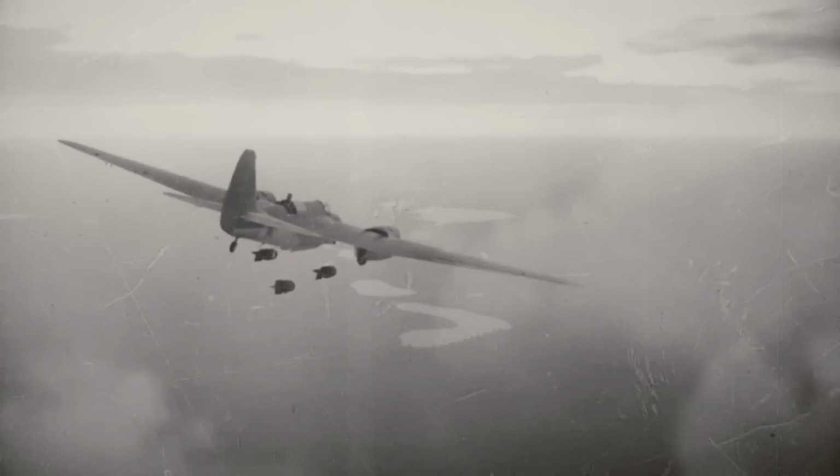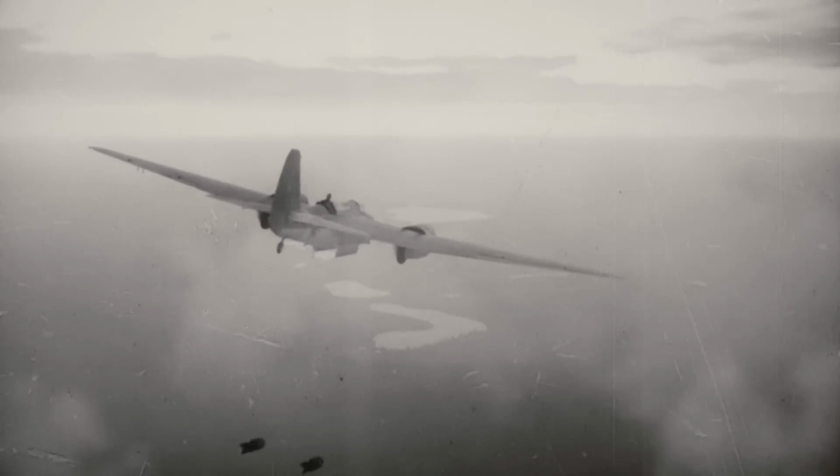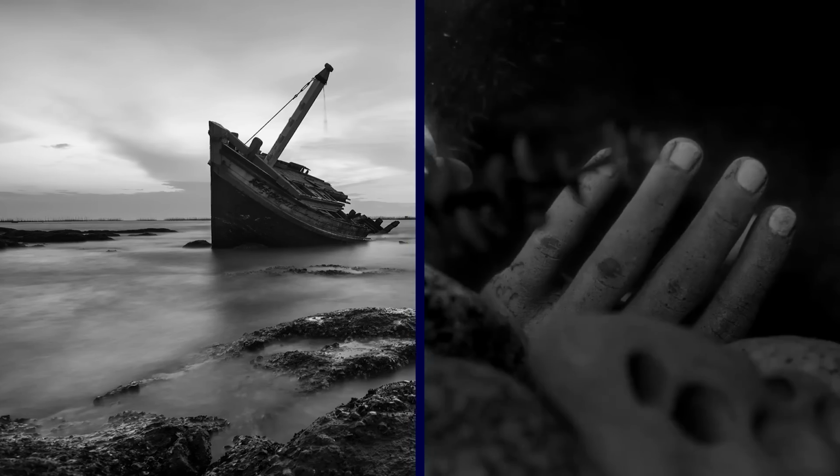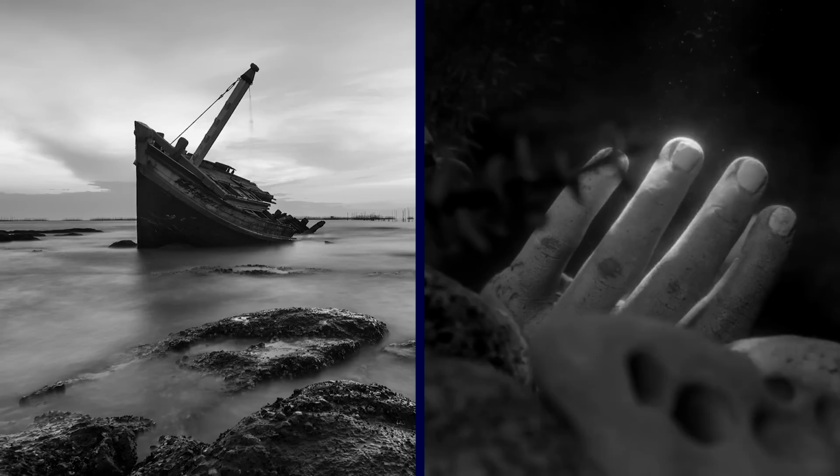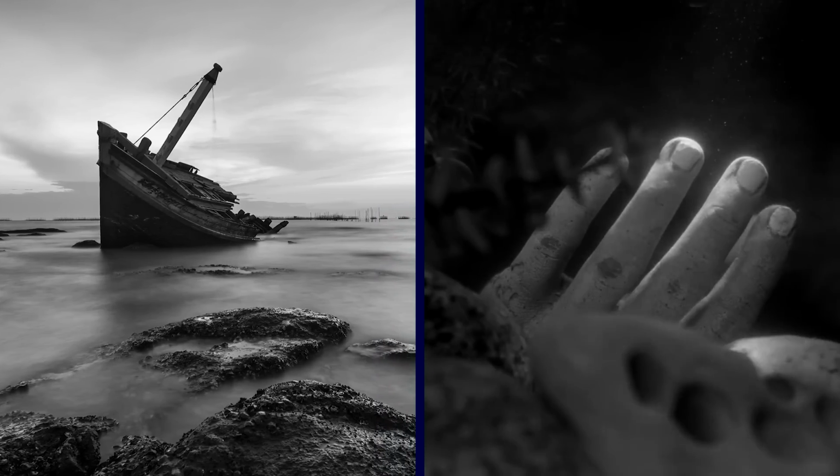2 German bombers dropped 2 bombs, striking the ship's cargo hold. Because the ship was loaded up with all kinds of ammunition, this resulted in an explosion strong enough to get the enemy's attention. 2 days later, the enemy returned and sank Thistlegorm. 9 of the 42 men on board were killed.